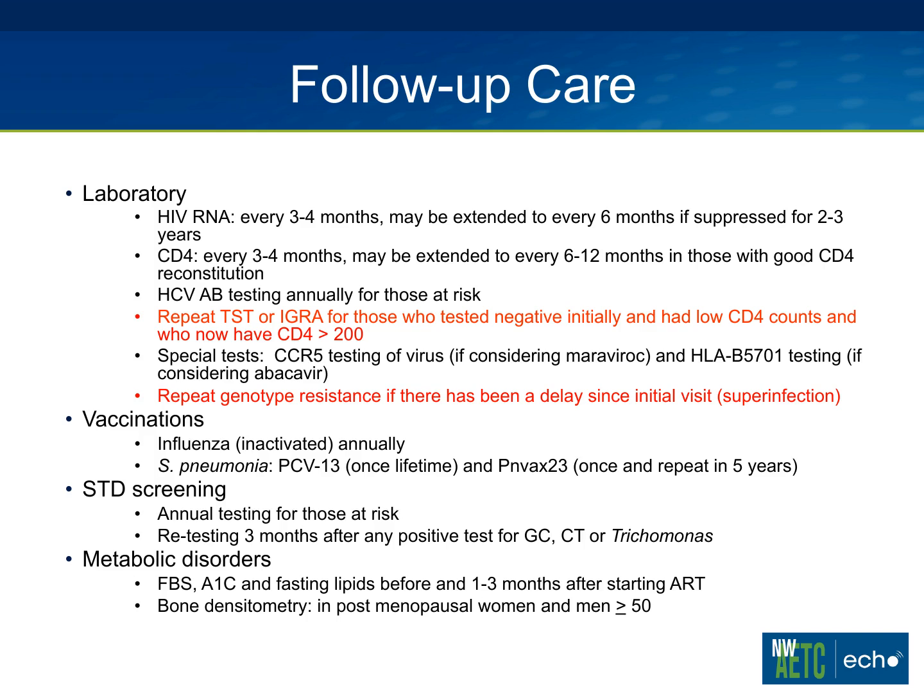And then vaccinations are pretty straightforward for follow-up vaccines for flu and strep pneumo. STD testing we've already covered, and then metabolic disorders or screening for them with blood sugars, A1C, fasting lipids before, and 1 to 3 months after starting antiretroviral therapy, and then bone densitometry for both postmenopausal women and men over the age of 50.